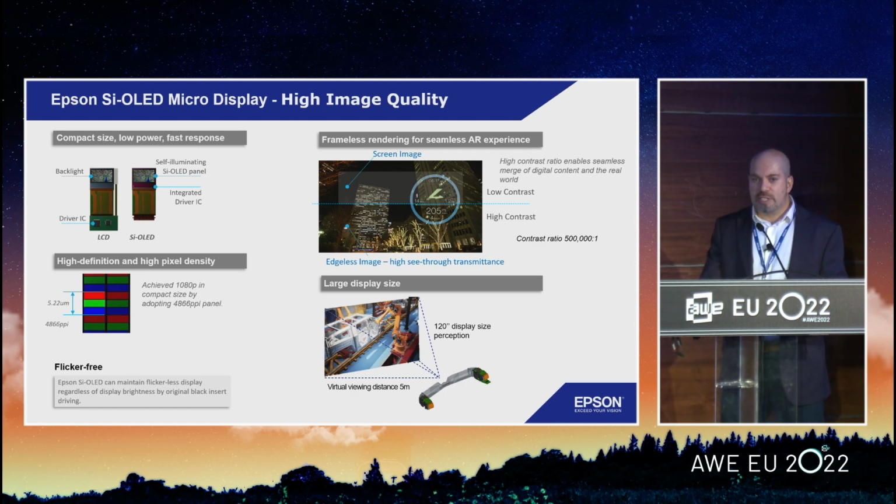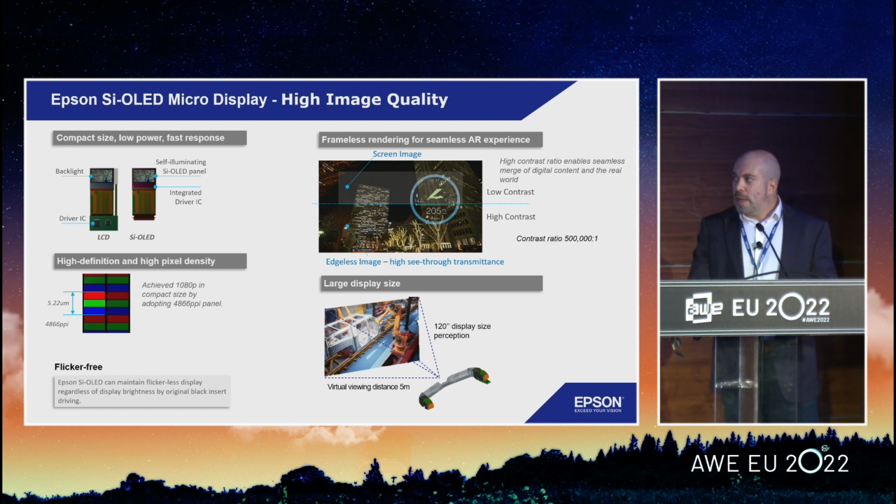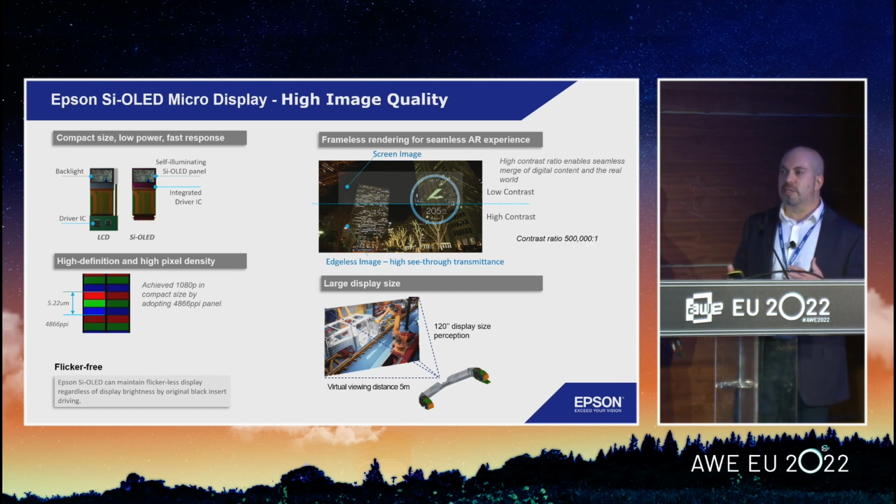We've managed to achieve this in a very small panel of only 0.4 inch, and the perception of the screen size is up to 120 inch at 5 meter distance. So it's a very large screen that you can comfortably view in this very small panel.